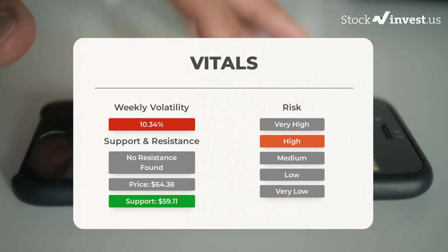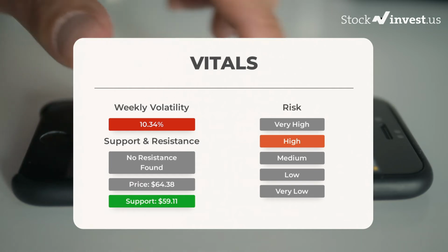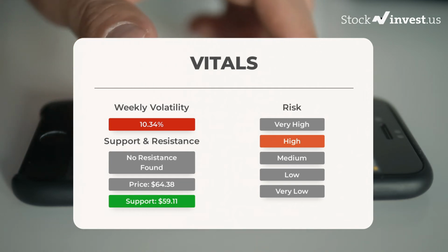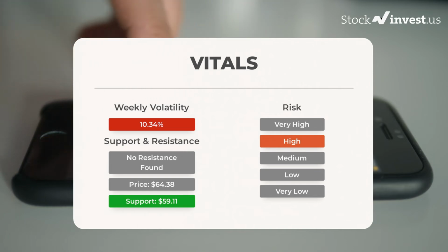In this case, SQQQ finds support just below today's level at $59.11. If this is broken, then the next support from accumulated volume will be at $56.97 and $53.68. This ETF may move much during the day, volatility, and with a large prediction interval from the Bollinger Band, this ETF is considered to be high risk.